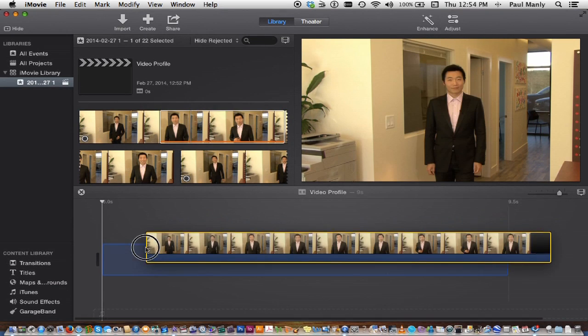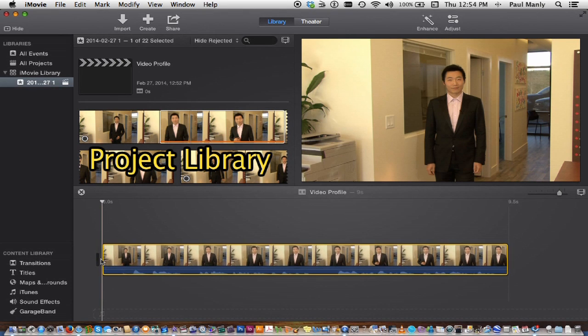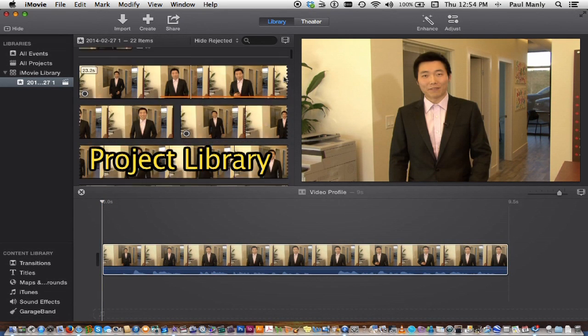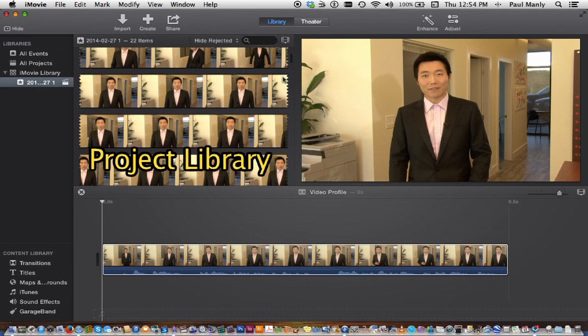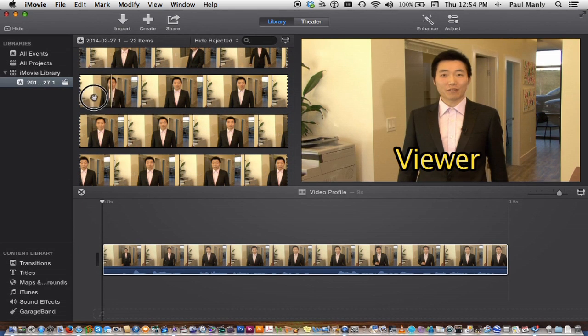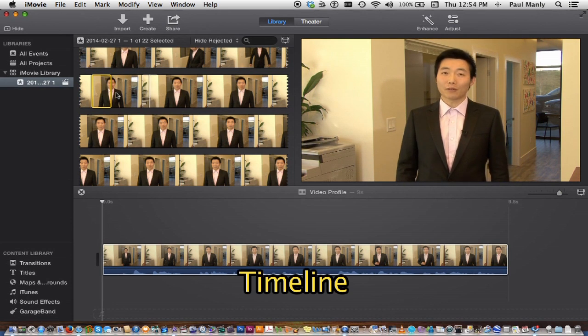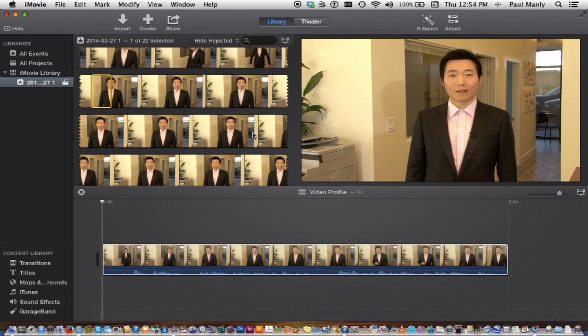iMovie is made up of 3 main windows: the Project Library, the Viewer, and the Timeline. The Project Library is where all your videos for your edit are displayed. The Viewer is where you will view individual videos as you edit, and the Timeline is where you will make edits to the videos and assemble your final project.